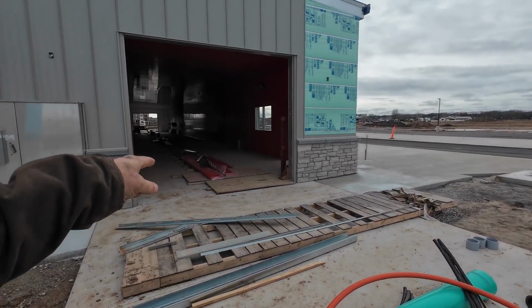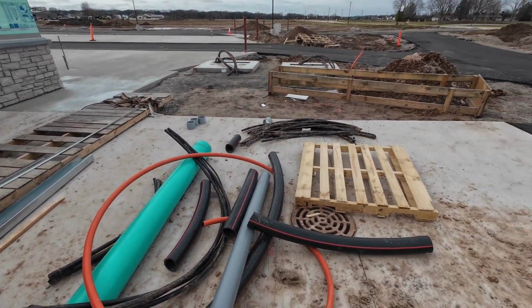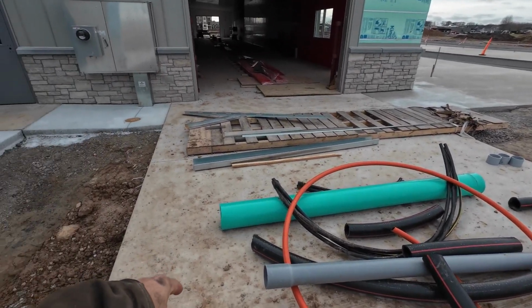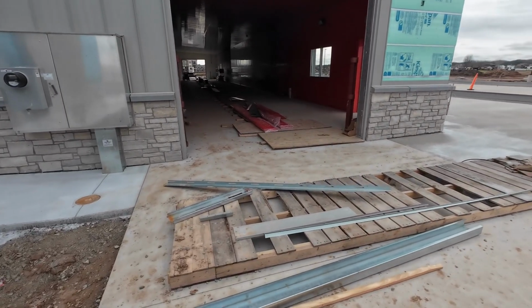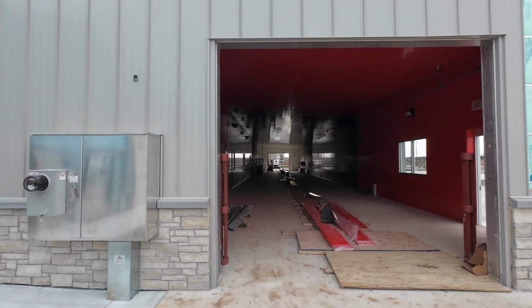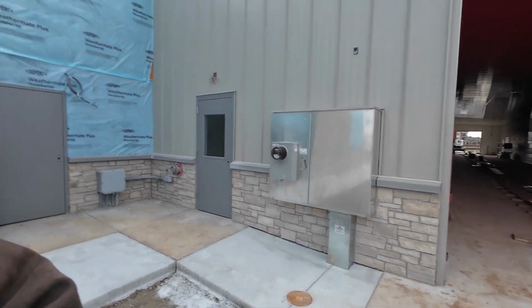Then on this end here, we've got a slight downgrade to this point here, and that's where we're rolling the cars out of there to get them out of here. And also these slabs, the approach and this end, these are heated slabs, and we've got the heat in the mechanical room. There again, it's just for safety for the employees going in and out, so we're not having issues with people slipping.